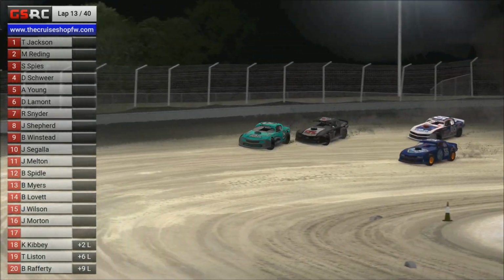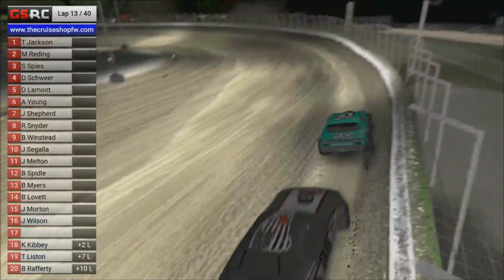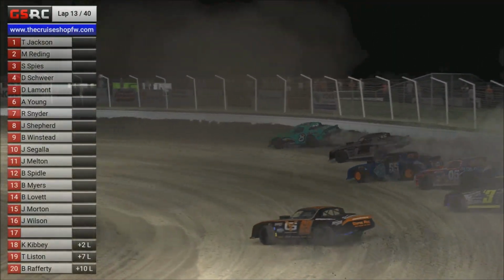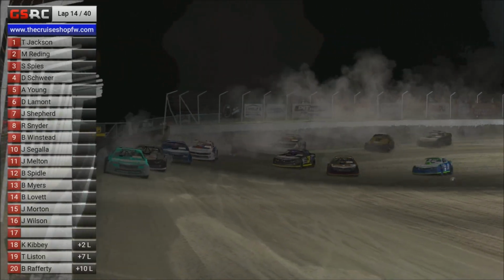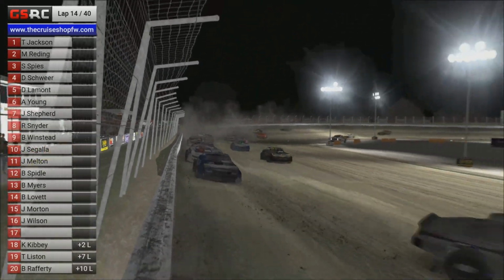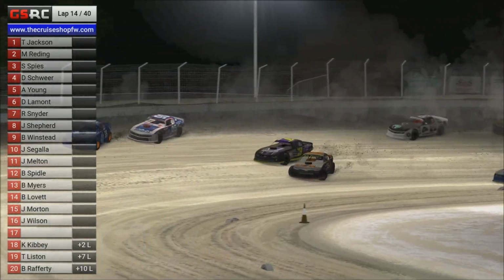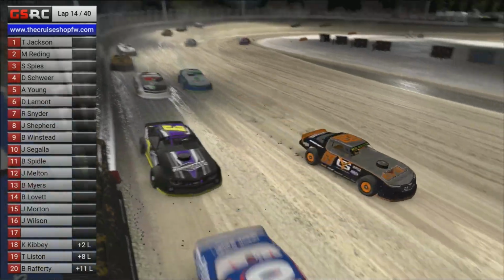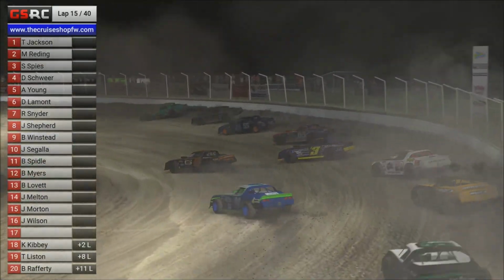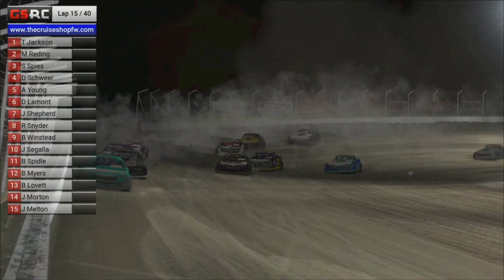Yeah, it might be a 3-wide situation here ever so slightly, but the 8 of Tyler Jackson is saying, yeah, not today. I'd rather not. And he will charge out in front of the lead for the time being, nearly 4 wide as the 3 of David Lamont looks up to the outside. I believe that's the number 8, but 3 wide just ever so slightly for P4 as Tyler Jackson nearly gets the outside wall. I think Jackson did put that right rear into the wall, got himself a little bit more grip coming out of there.